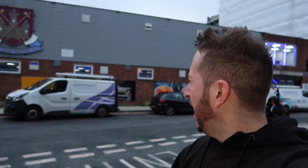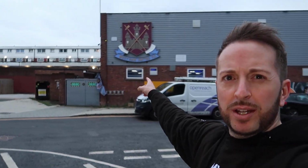There's an old West Ham badge in the distance. So I did a little bit of research prior to coming here, and obviously you've got the old West Ham badge, which I think we can all agree on is a lot nicer a badge than the current badge, the logo, the brand.